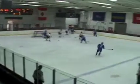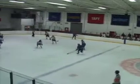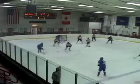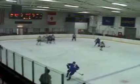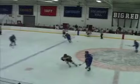Martorella enters in deep. Able to get it back to Bergman. Now Marciniak at the point. Marciniak saucers it over to Hooper. Hooper looking for options here. Gets it to the point. Slap shot by Martorella is saved by Cosby. Final 10 seconds of the power play, and the puck exits out to the neutral zone.